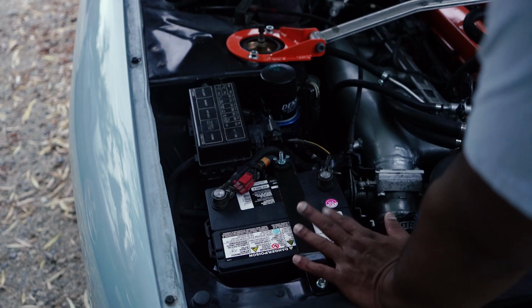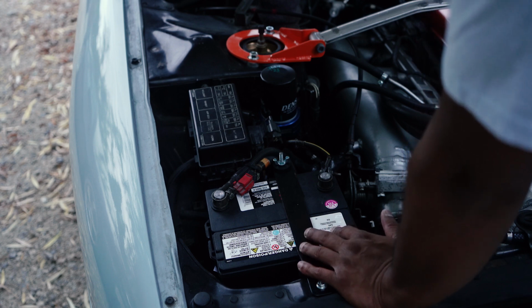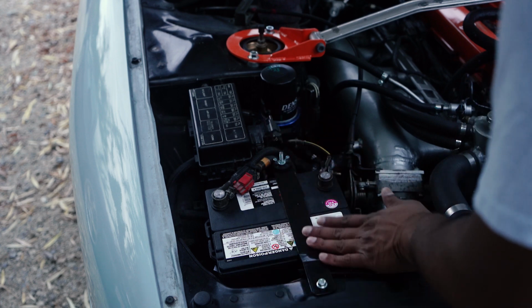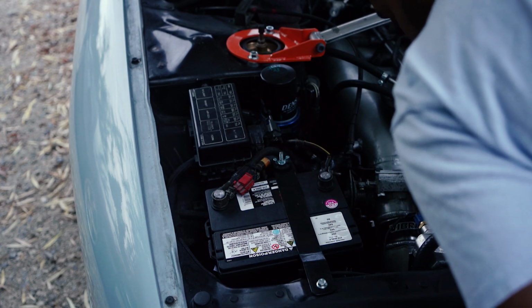First of all, the battery tie down. The car never came with one, and every aftermarket option I saw was a little too high and I was hitting the hood. So I just left it that way. But now we have a low profile battery tie down. It's hitting nothing, and it's actually doing a pretty good job.